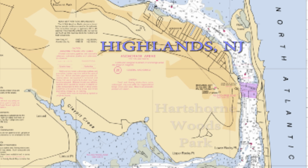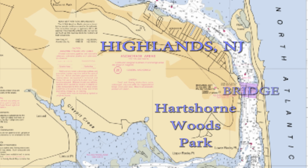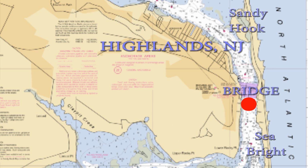Now let's take a closer look at the nautical map, which we'll show along the way. So here's Highlands. And here's Hartshorn Woods Park, which we'll see from time to time off in the distance. And here's the bridge to Sandy Hook and Seabright. And again, this red dot is us in a very small boat. And you'll understand why we're in a small boat a little later in the program. All right, so you know where we are now, right? Good. And you brought something to eat, something to drink? Excellent. Okay, let's get going.